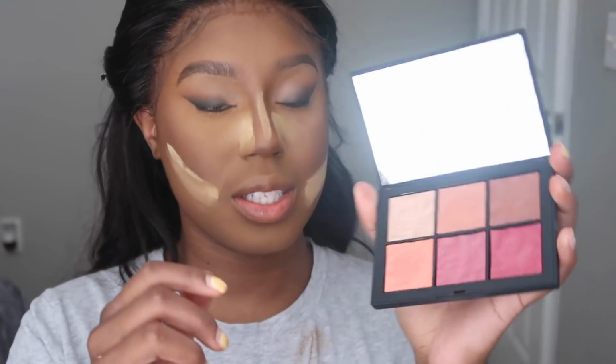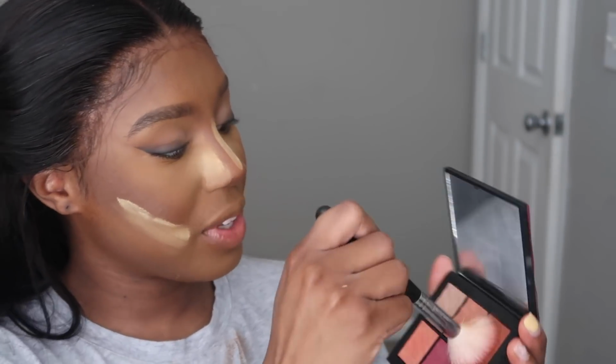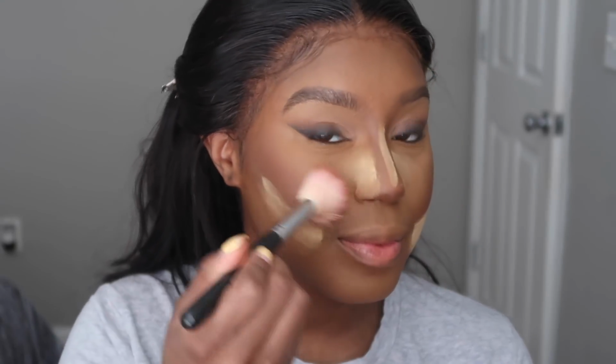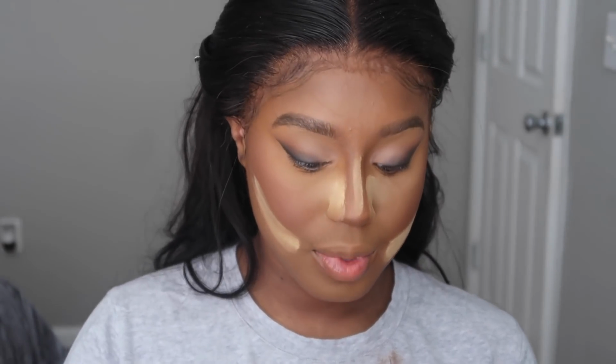Now I'm going to be taking this Nars palette. It's called Exposed and it looks like this. It's a blush palette and the consistency of this is kind of weird. It's kind of plushy. I just wanted to try something new today. I really want to use this color, but I feel like it's not going to show up on me. So let me see, because y'all know I like blush. But I feel like the finish of this is gonna be really pretty, like a satiny finish blush. It's actually kind of showing up. Or maybe I'm just being delusional. No, it's showing up. I guess I could use this.